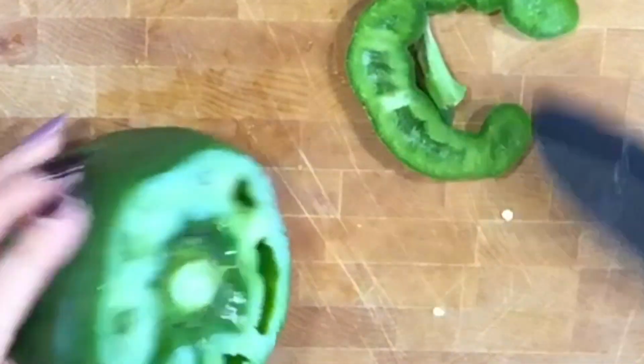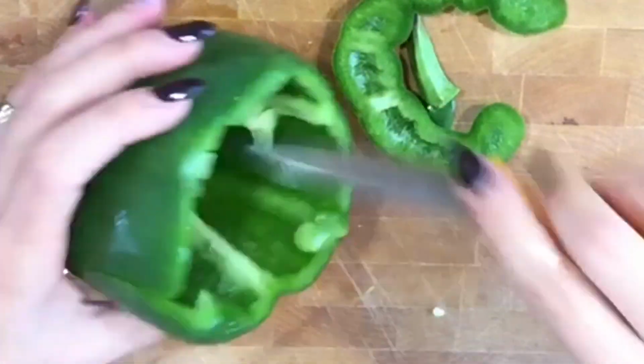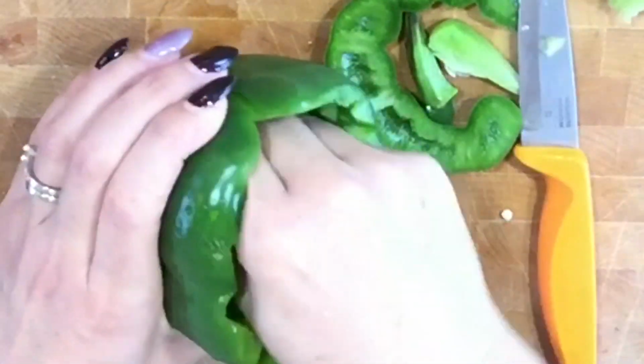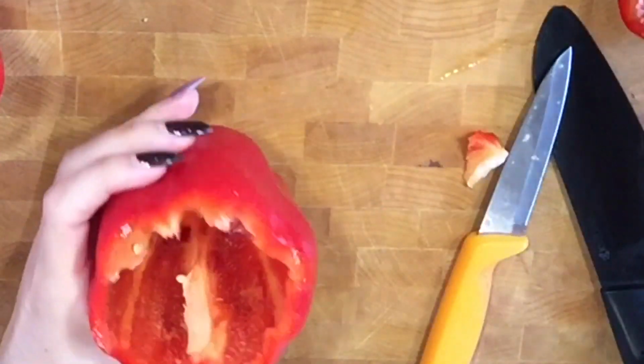And they're ready to be cut. So you just cut the top part of the pepper, and then you want to slice out the inside, making sure that all the little pieces, the fleshy part that comes out, so you're not getting those pieces when the pepper is done cooking. So I did this to 12 peppers.